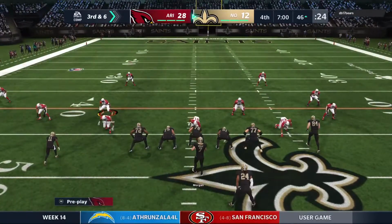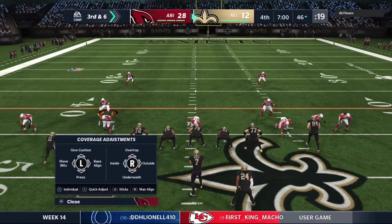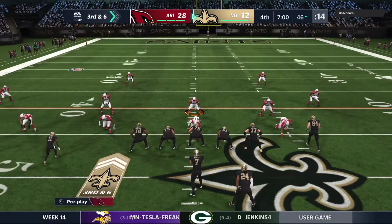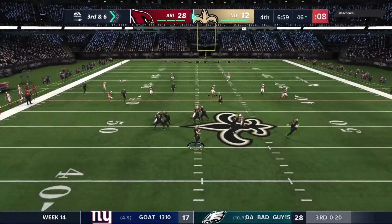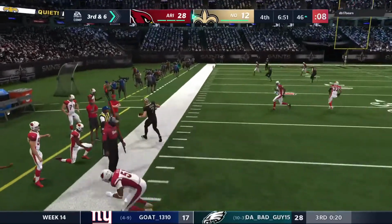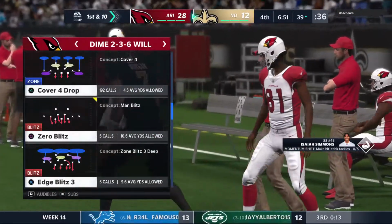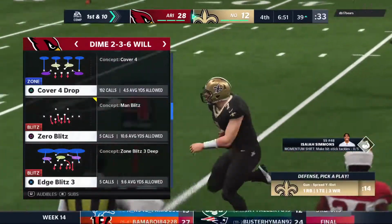The Saints on 3rd down, 3 for 7 so far in this game. This will be 3rd and 6. Just keeping the play alive. And he'll go out of bounds after taking it a little further down inside the 40. Nowhere to go downfield, but he's able to get out of bounds and stop the clock here with a 1st down.